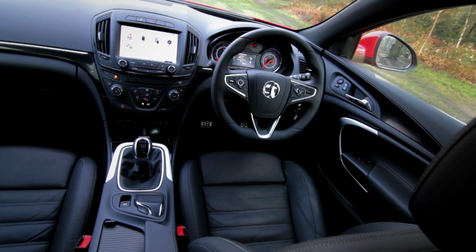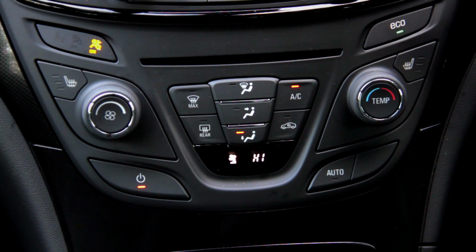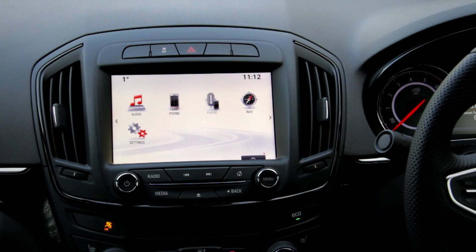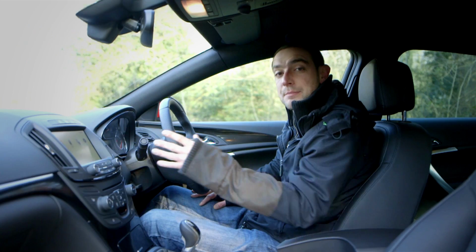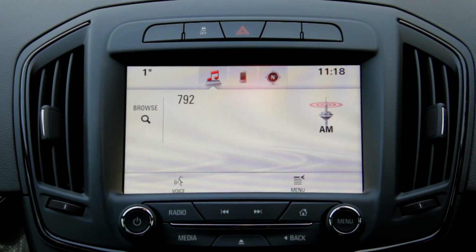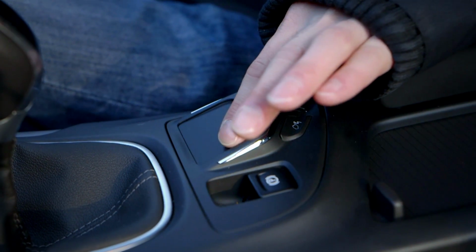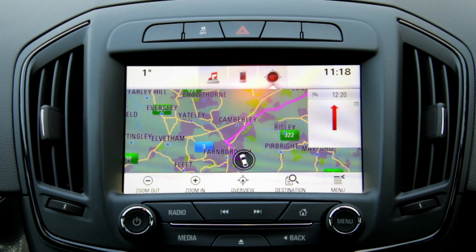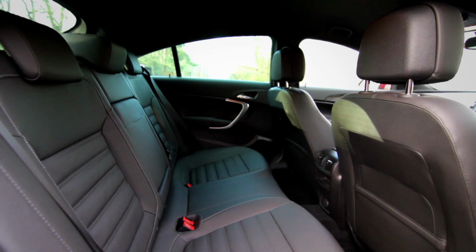The simple design does mean that the dashboard is fairly easy to navigate, but if you go for a version with satellite navigation, life isn't so straightforward. This system is touchscreen, but you can also select some, and only some, of the on-screen icons using this mousepad-like controller. It's an enormously distracting and imprecise way of doing things, and neither the screen nor the pad are sensitive enough, and the menus are arranged in a really bizarre way as well.